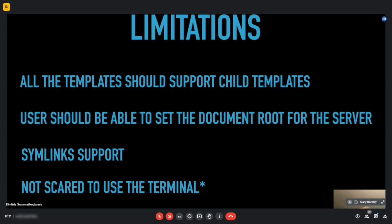The other thing is that users should be able to set the document root for the server. Like if you use Apache, then you should be able to set, okay, my document root is this specific folder. There should be symlink support from the operating system. And of course, you shouldn't be scared of using the terminal.